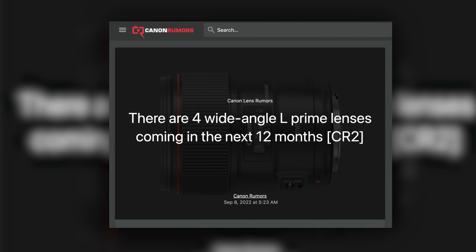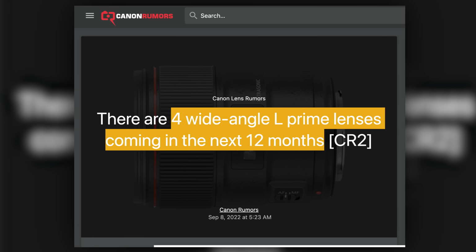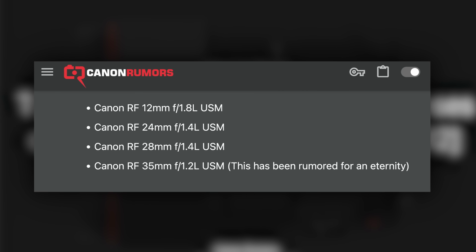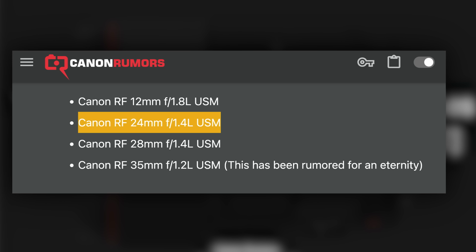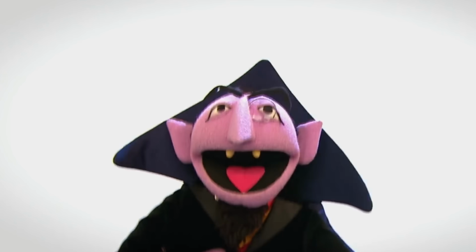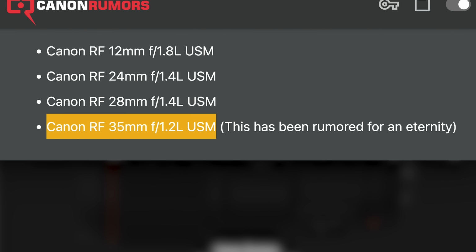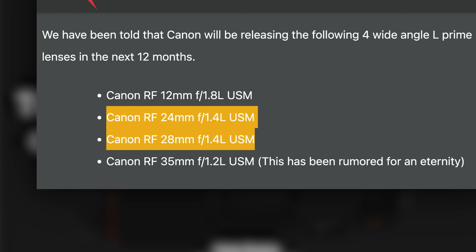And finally, Canon Rumors is reporting that Canon will unleash 4 fast wide-angle Pro RF lenses in the next 12 months. 12! And those lenses include a 12mm 1.8, 24 1.4, 28 1.4, and a 35 1.2. Personally, I still don't understand the fascination of having a 24 and 28mm lens, especially if you also have a 35 1.2 on the way, but maybe someone can explain to me why you would want a 24 and a 28, or honestly, a 28 over a 24.